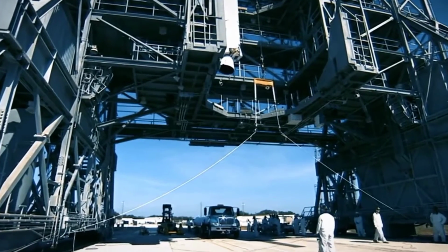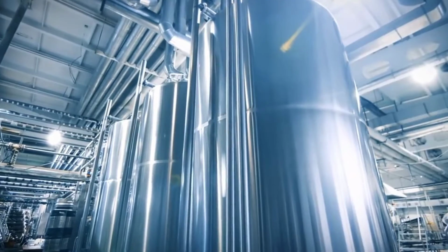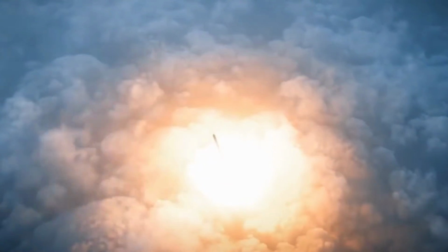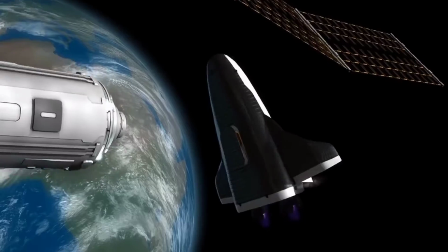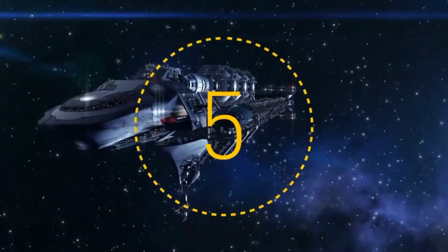To do this, we use our booster again. A huge crane places another spacecraft on the booster. There are huge fuel tanks inside the ship. The booster launches from Earth and takes the refueler into orbit. It docks with the spaceship and fills it with fuel. The journey through space may need a total of 5 such refuelings.